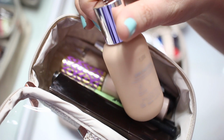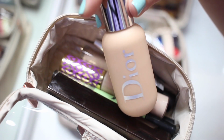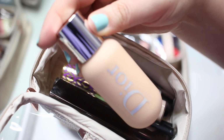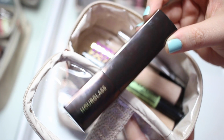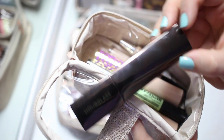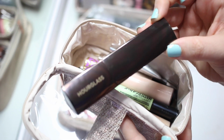For the daytime, I'm going to be taking this Dior Backstage foundation. I'm in the shade 1.5N. This is a waterproof foundation, so if I'm walking around and doing touristy things, I don't sweat, and I've been really enjoying it. It's also good packaging for travel. For the evening, I'm going to be taking the Hourglass Vanish foundation. I am in the shade Shell in this foundation.